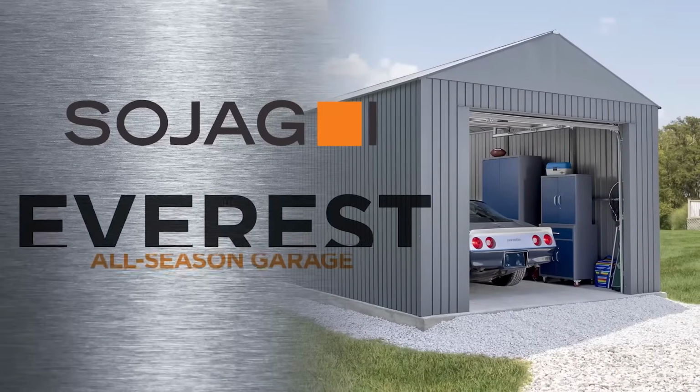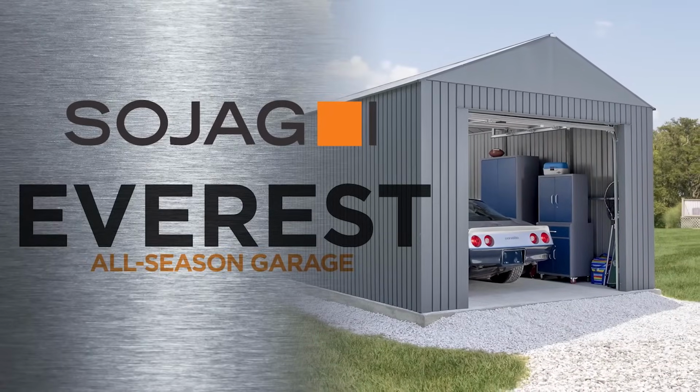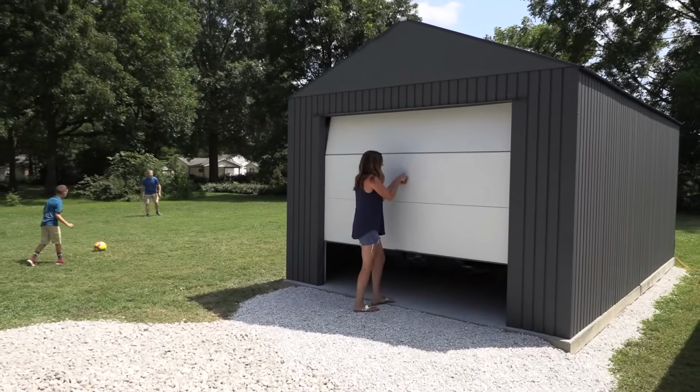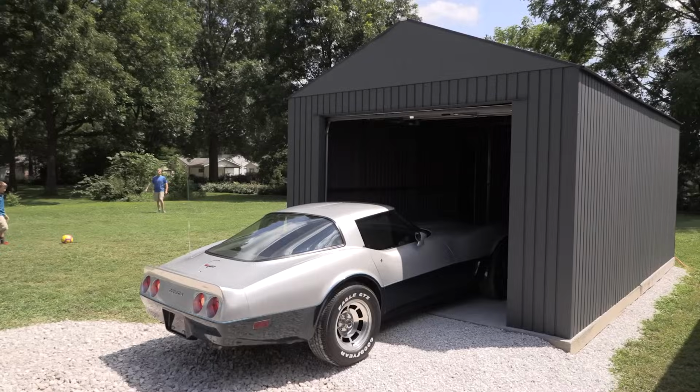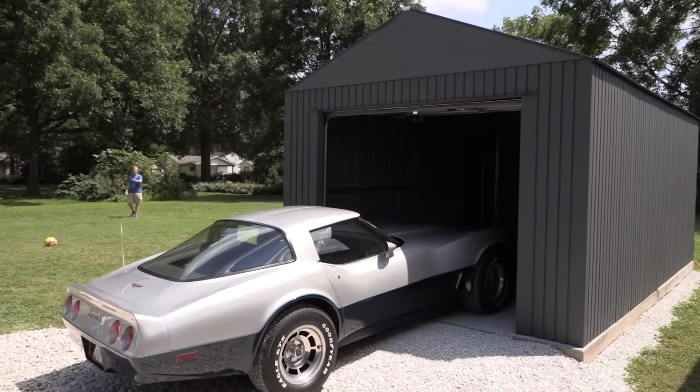Introducing the new Everest Garage from Sojag. A versatile all-steel, all-season garage built to reliably shelter and store cars, boats, outdoor equipment, and much more.